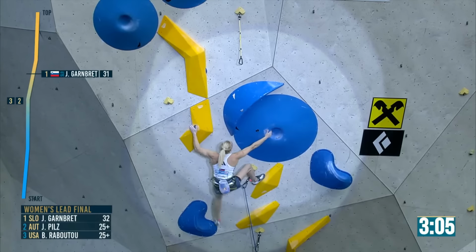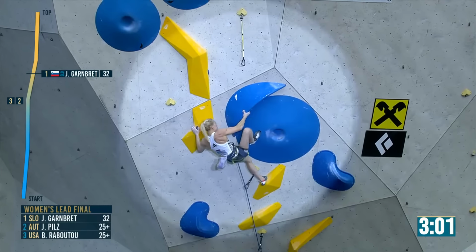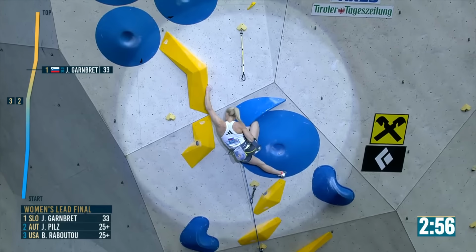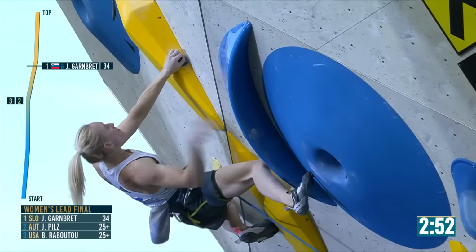When she gets to a hold where she can straighten her arm, she does that, and she takes a rest when she can. Yeah, this is really one of the only rests for the women, and she's got a great knee bar in, standing on the jib with the right foot, but moves away from it quickly.